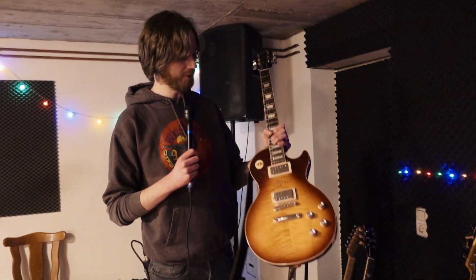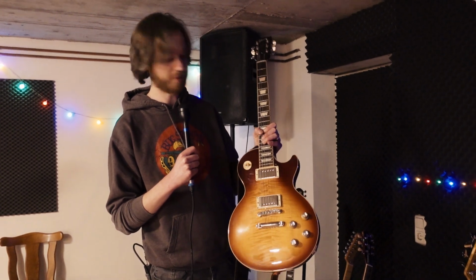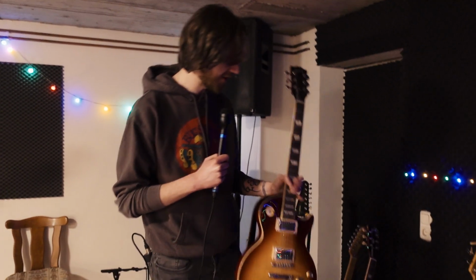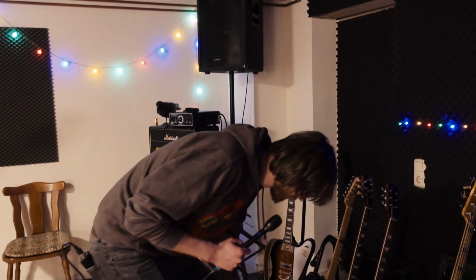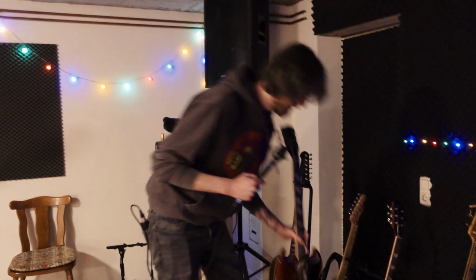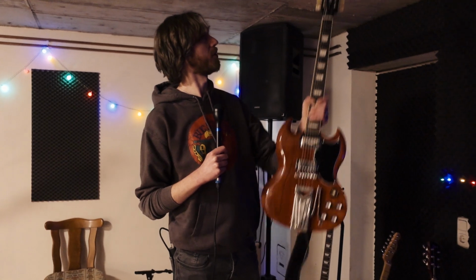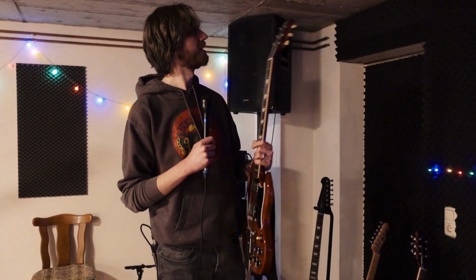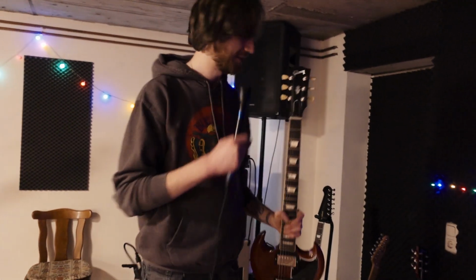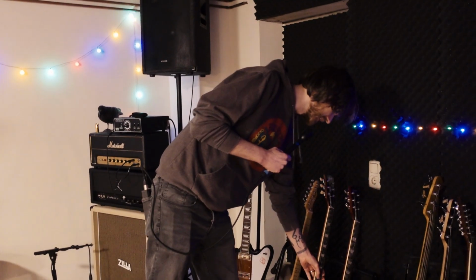My number 1 Les Paul, I took the scratch plate off a while ago, just to try something different, a bit more of a Peter Green or Duane Allman or Paul Kossoff vibe, just to differentiate it a bit more from my other Les Paul. My SG, I have to be careful with this because I already bumped it into the ceiling once. I'm pretty tall and the ceiling is a bit lower. It has some damage up here, which always sucks, but once it happens, it happens.